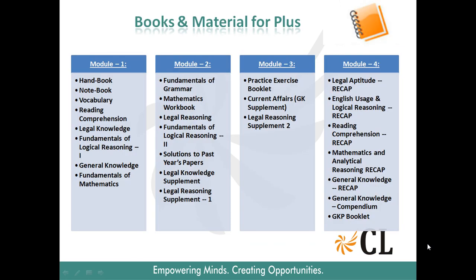Coming down to the material that would be provided for the students. The material would be divided in 4 modules. The first module covers the basic theory knowledge, the funda books, where you can see there are books for vocabulary, reading comprehension, legal knowledge, fundamentals of logical reasoning, GK, fundamentals of mathematics. So in the first module, the students would get only the basic funda books.